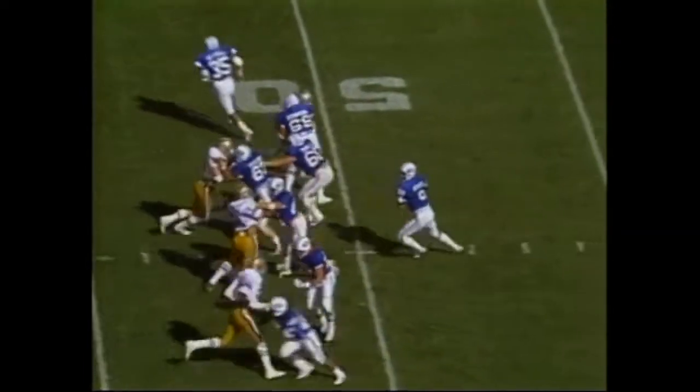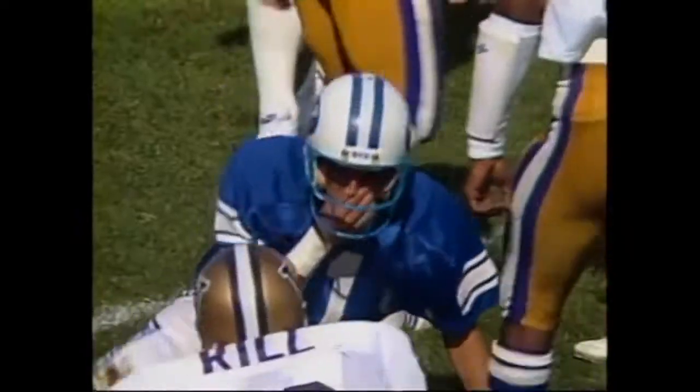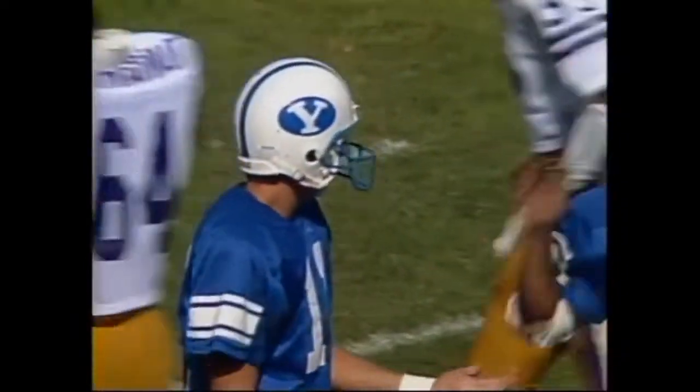Bosco back to throw on 2nd. Here's the pass. Drills Bellini. Bellini breaks some tackles, and he's to the 26-yard line. A little extra spin there by Bellini got him a few extra 4 or 5 yards.